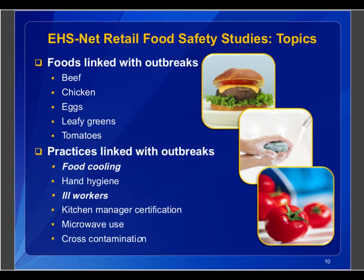We have conducted studies on a number of topics, and we've broken them out into two groups. We've looked at foods that have been consistently linked with outbreaks in the past. So ground beef, chicken, eggs, leafy greens, and tomatoes. We've conducted studies on all those topics. We've also looked at practices that have been linked with outbreaks. So you'll see we have a list here: food cooling, hand hygiene, or improper or poor hand hygiene, ill workers, kitchen manager certification, microwave use, and cross-contamination. And I have these two highlighted, food cooling and ill workers, because that's what we're going to talk about today.